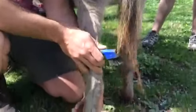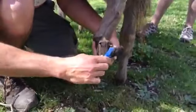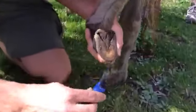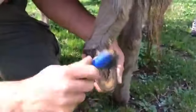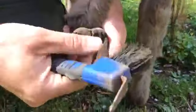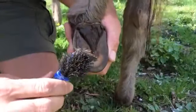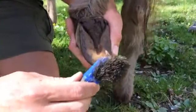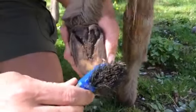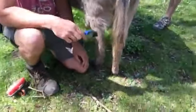So when I'm brushing out the hoof, I'll look for any areas where there might be a rock lodged in, or any other signs of distress. So this area, which is the frog, is going to flake and crack and break away and regrow. So that's nothing to be concerned about there. Around the hoof wall here, you can see there's a small little crease. Sometimes that can collect with rocks and small debris, which we'll try to pick out daily.